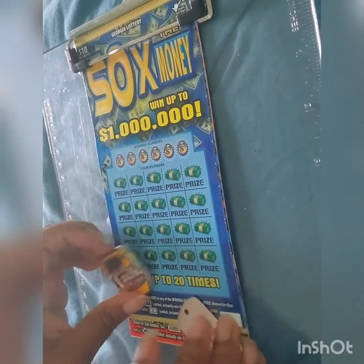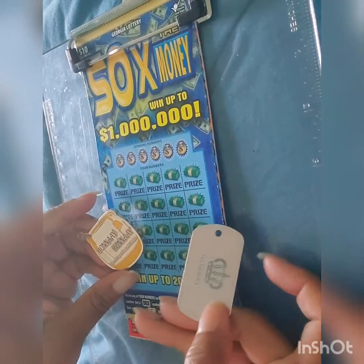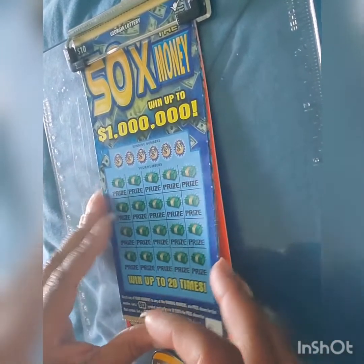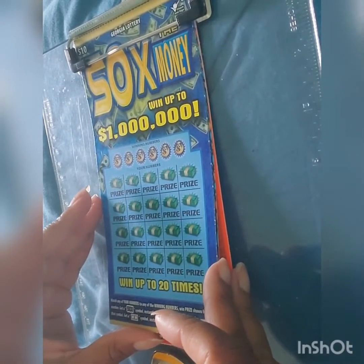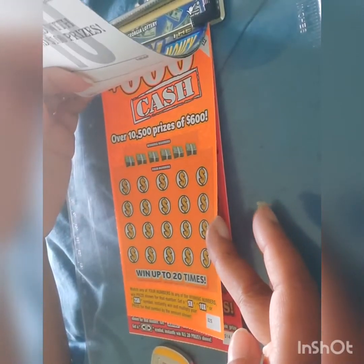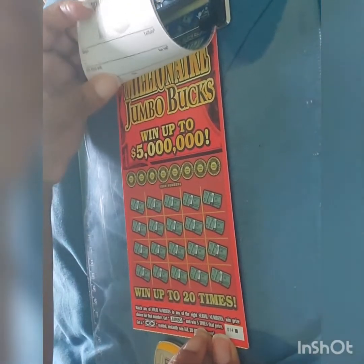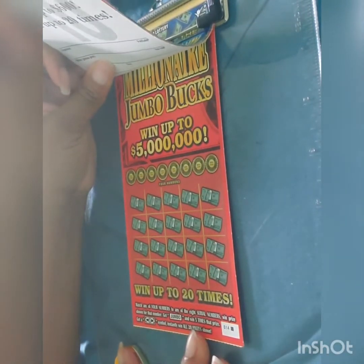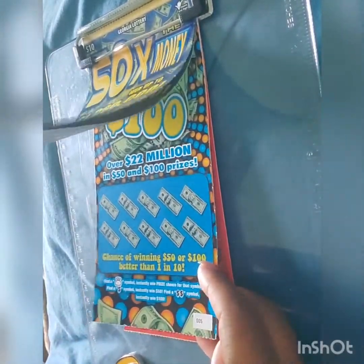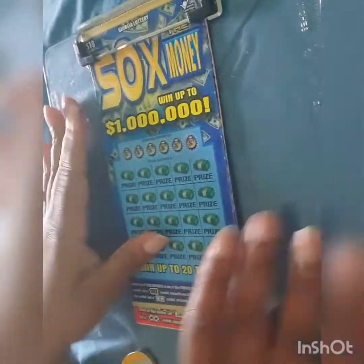I have a $60 session. I will be using Miss Manny's dog tag, the pink one, and closing with Miss Diaz. I have two of the $10 50X the Money, the last two in the rear, on 28 and 29. We have my go-to 50 or 100 on ticket number 5. We have a $10 600 Cash on ticket number 26. And as promised, we have a $20 Jumbo Bucks, the last ticket in the rear, ticket number 14. We will scratch the first two tickets with Miss Money and the last three with Miss Diaz.